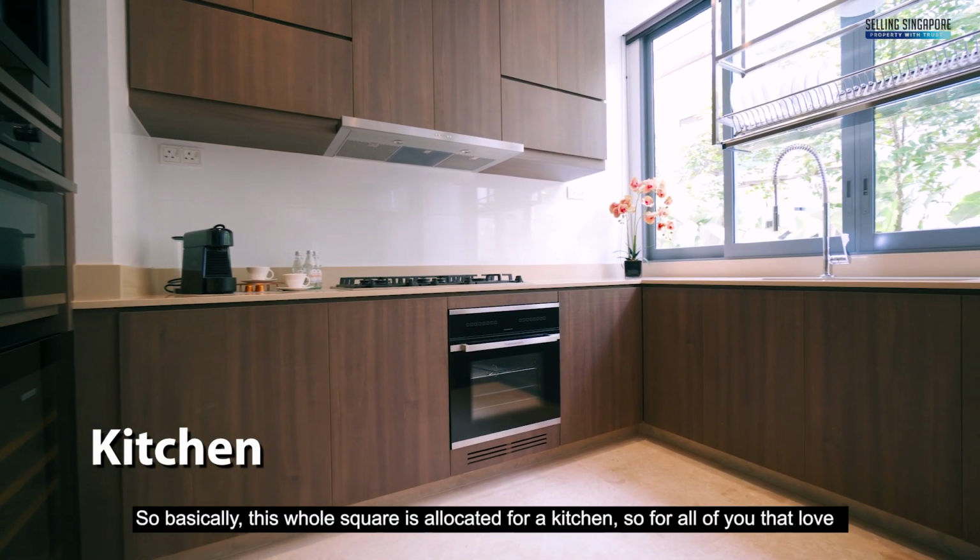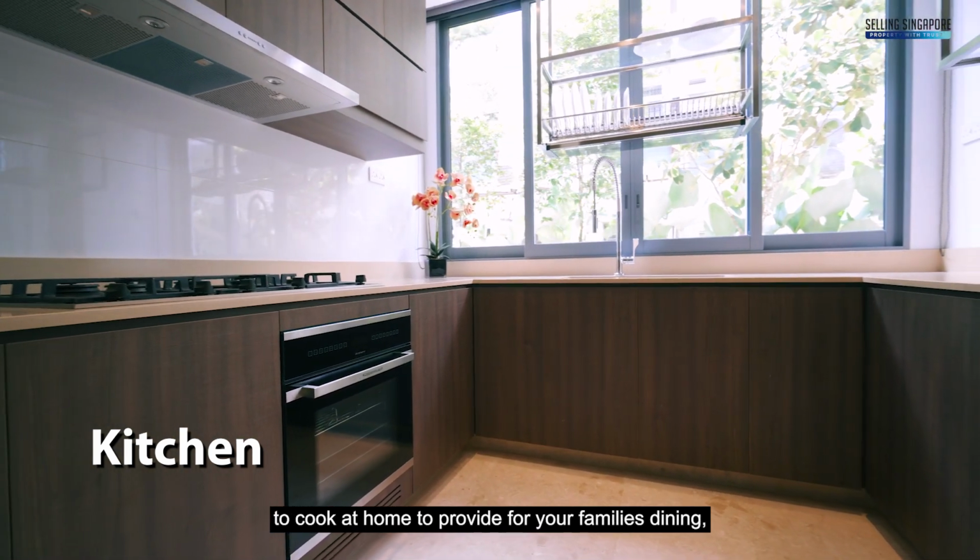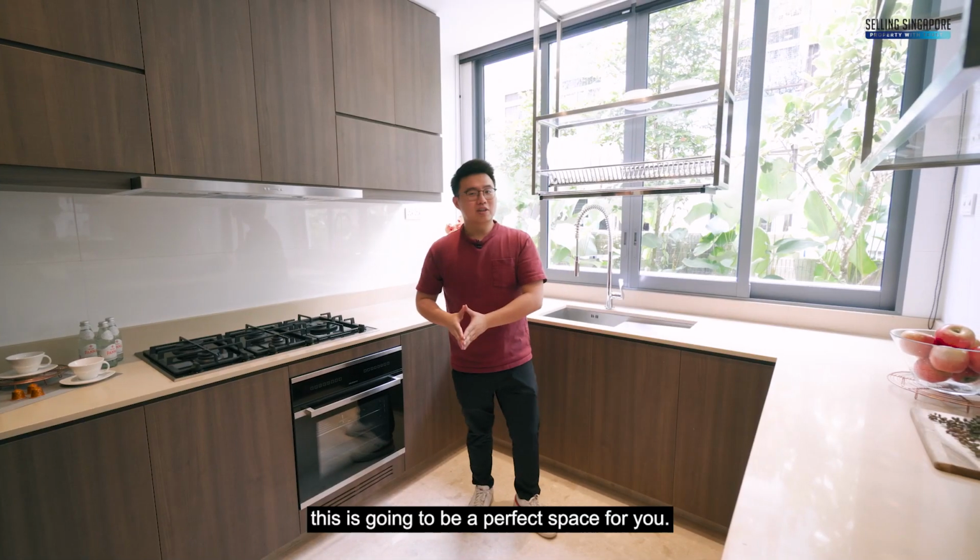So this whole square is allocated for a kitchen. For all of you that love to cook at home to provide for your family's dining, this is going to be a perfect space for you.